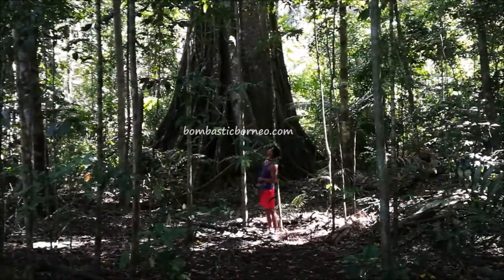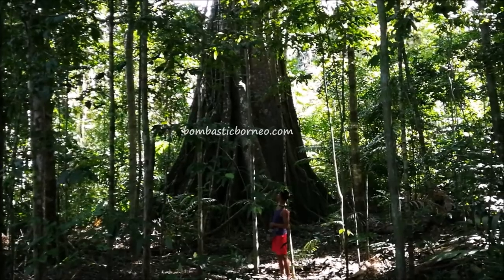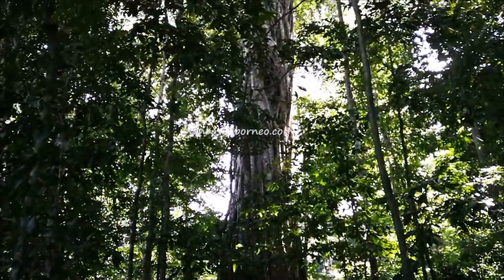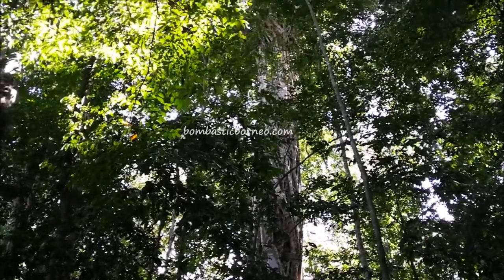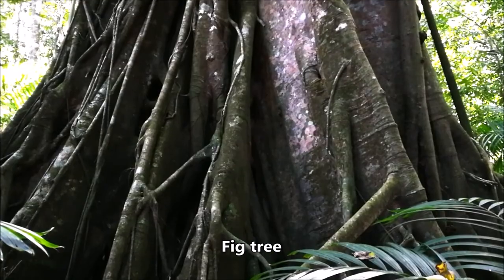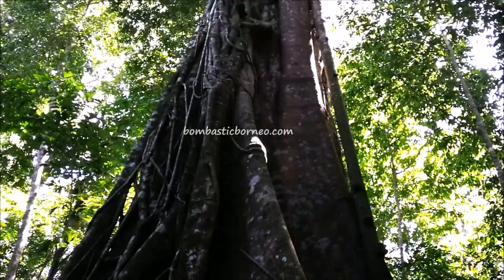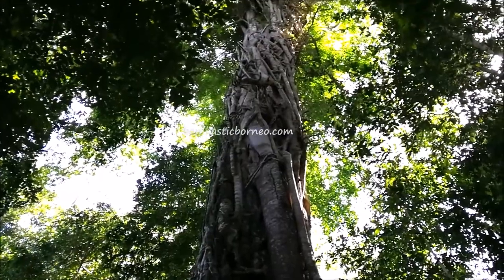So this is the ara tree, the biggest in the island here in Pulau Tiga, pokok ara, whose fruits the animals love, especially the hornbills. Oh my god, I can't even see the top. Now I'm getting nearer to the ara tree. It looks like something out of Avatar. Oh my god, it's so beautiful up there.